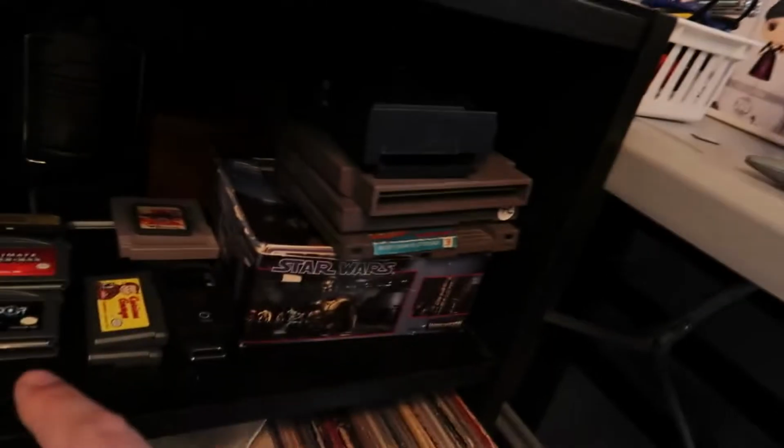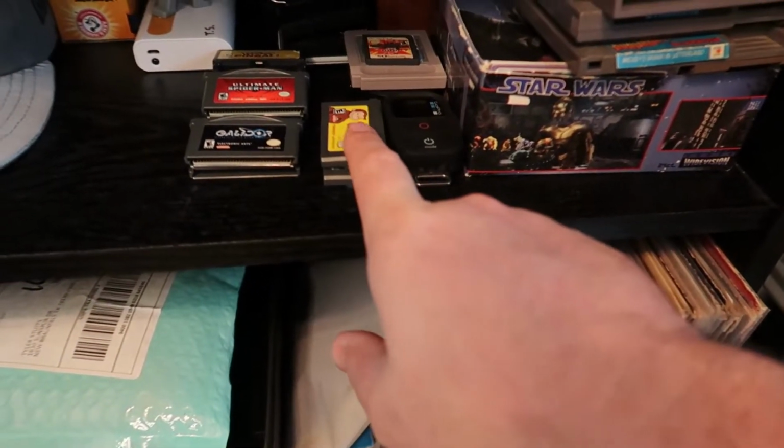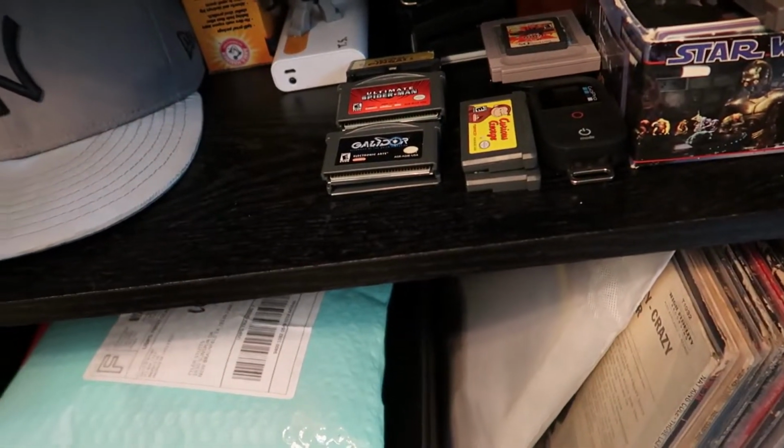Boom, sold it. So I didn't have a whole lot of money into it, and I'm really happy with that price. And we still have a few more Game Boy Advance games right here to sell and make some more money on, so can't complain there.